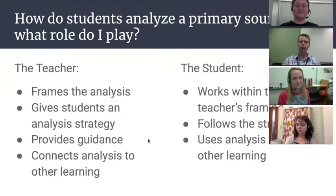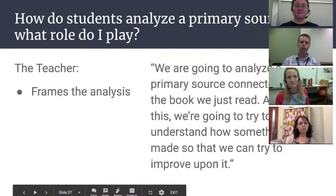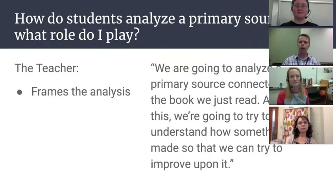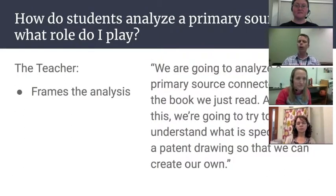So with this piece, to frame the analysis, one way I might do this is to give a phrase like this: we're going to analyze a primary source connected to this book we just read, and we're going to try to understand how something was made so that we can try to improve upon it. So we're going to look at these earmuffs, and we're going to try to improve upon something that was already made. Now, this is a different way we might frame the analysis. We're going to analyze a primary source connected to the book we just read, and we're going to try to understand what's special about a patent drawing so we can create our own. So these are two different ways, and there's more, right? But these are two different ways that we might frame this particular analysis.